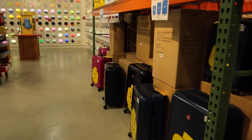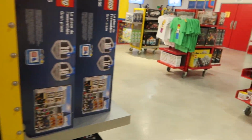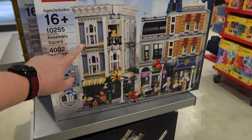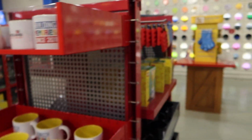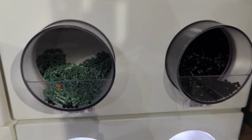Oh wow, they have suitcases. They have the Manchester United, Go United. Oh, they have the Assembly Square. I definitely need that for my Lego city at home. And then you can buy the different pieces. Wow.